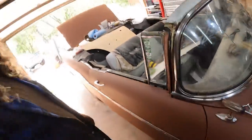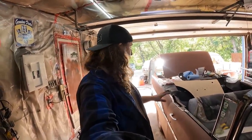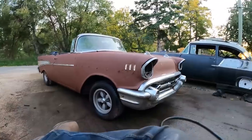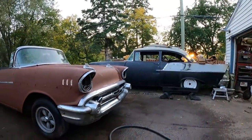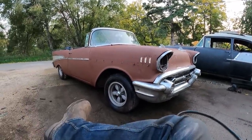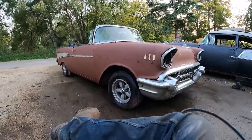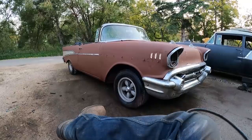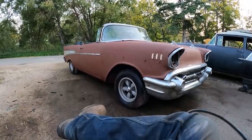And the next time you see it, I just have to push this thing out in the sun, drive it out in the sun, or you give it a nice little bath. Nice little 57 Chevy convertible. Well, there it is. Sun's just going down. A little over 30 days, and this thing went from a four-door hardtop to a two-door roadster. Still needs lots of work, but the real hard stuff is done.